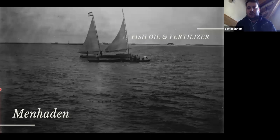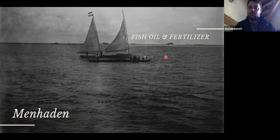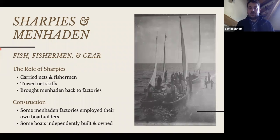And then there's also the menhaden industry. Sharpies were used in it. You can't quite see it that great in this photo, but right here you've got a purse seine in the water. You've got these men operating these smaller boats, and a Sharpie there supporting their operations. The role of the Sharpies in the menhaden industry was to carry the nets and the fishermen out to the fishing grounds.